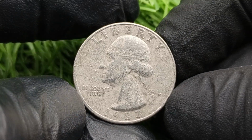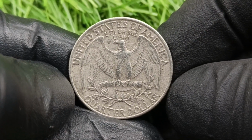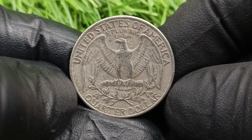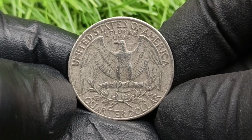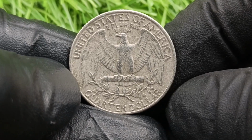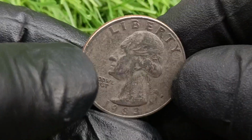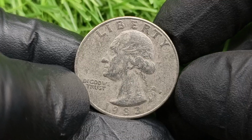At first glance, it appears no different from countless other quarters that passed through American hands during the early 1980s. Yet behind its familiar portrait of George Washington lies a fascinating chapter of United States history, mint craftsmanship, and collector interest that continues to grow decades later.